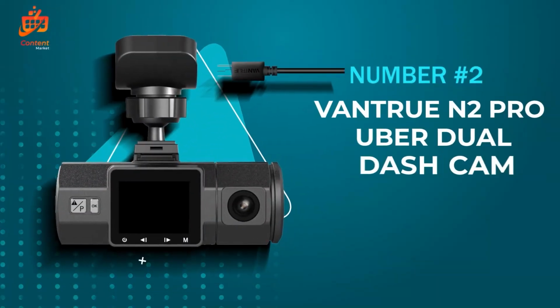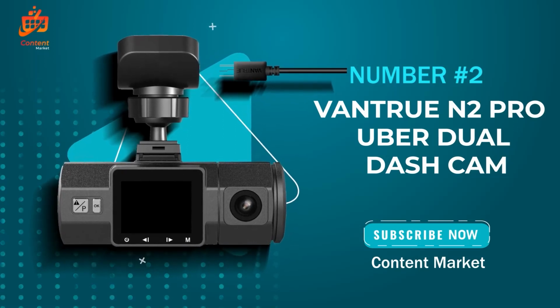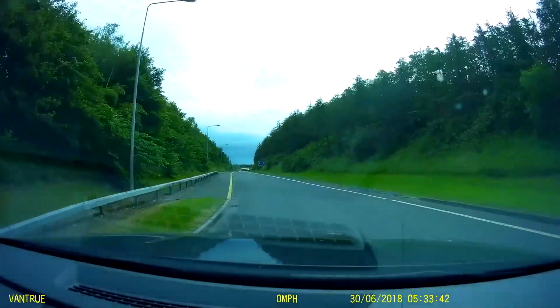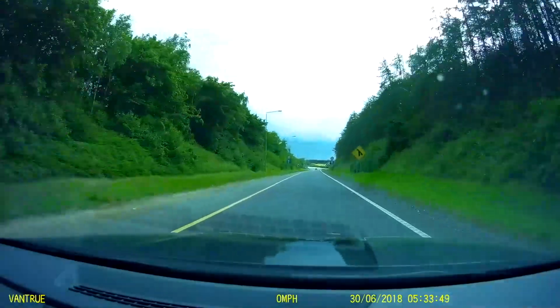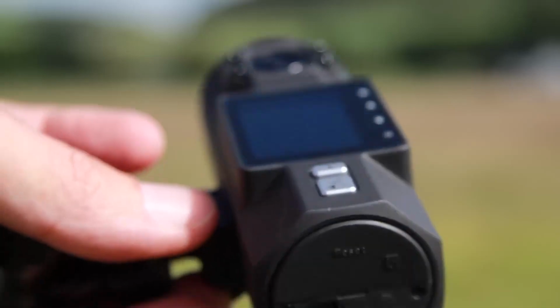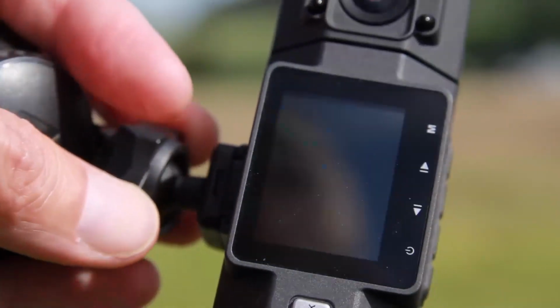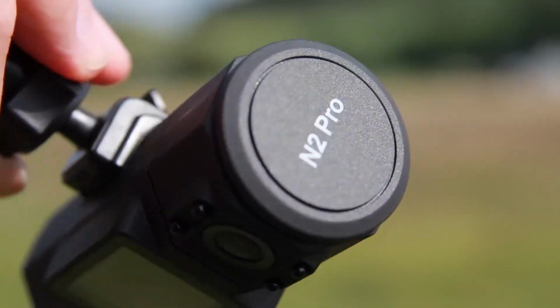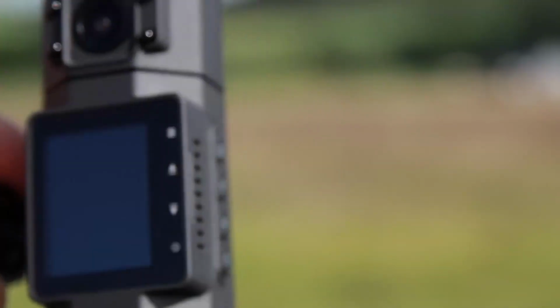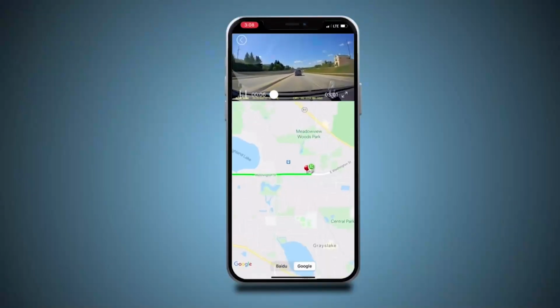Number 2. The Vantrue N2 Pro Uber Dual Dash Cam. This little gadget has been making waves in the rideshare and commuting community, and we're about to find out why. One of the standout features of the Vantrue N2 Pro is its dual lens setup, capturing both the road ahead and the interior of your vehicle simultaneously in stunning 1080p resolution. With a wide-angle view, this cam ensures you've got clear evidence should anything unexpected happen during your rides.